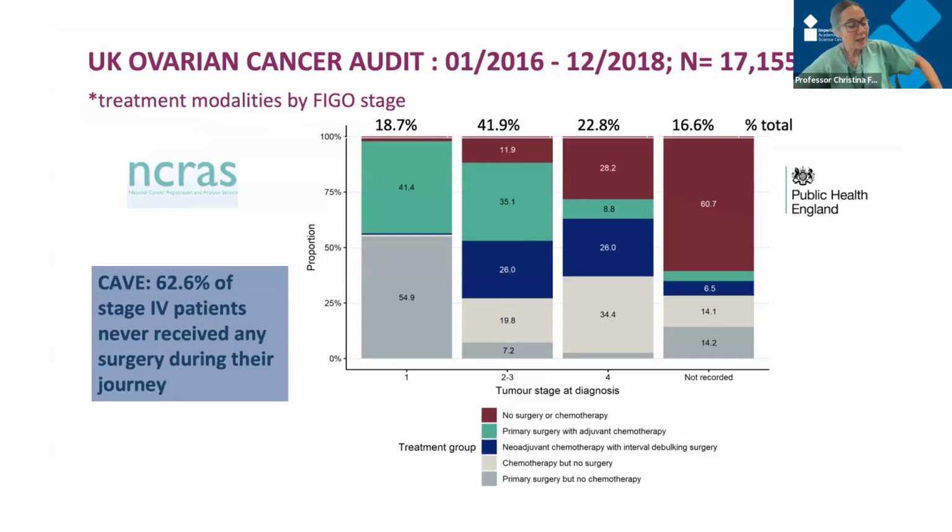Professor Banerjee has already mentioned the BGCS. The BGCS led an ovarian cancer audit a few years ago, and now we are updating it, where we have seen that many patients with advanced disease and high tumor load, namely 63% of advanced stage disease patients, will never get surgery as part of their journey.